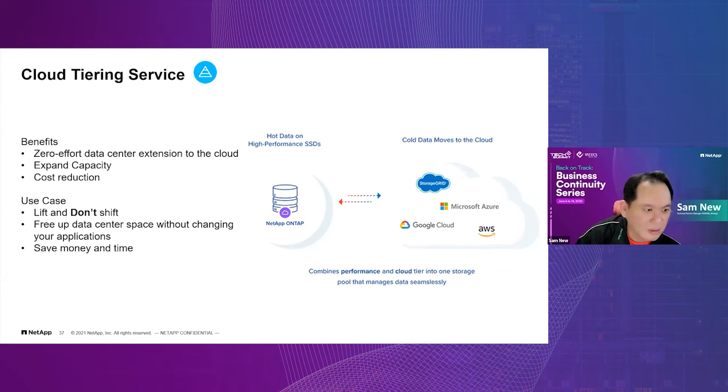Okay. So the benefit is really to help you reduce your costs. You don't have to buy additional high performance SSD when you have moved all this unused data to the cold tier. You don't have to lift and shift, just lift but not shift. It really frees up your data center space without changing any application. Save your time and money.